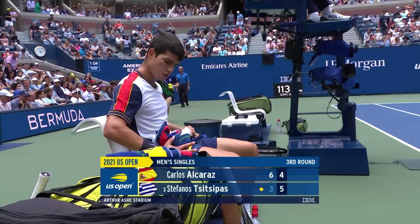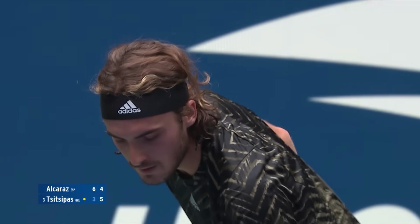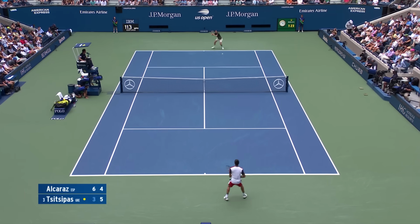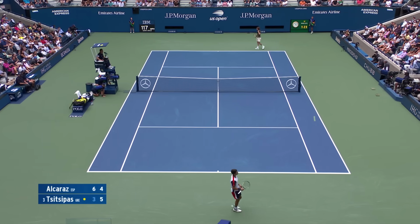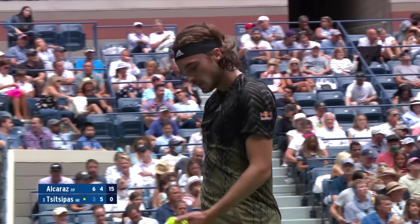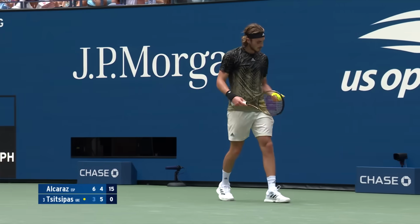Tsitsipas, who will serve for this second set. That's the way to look at it. Start the third set. Ready to go. Not worrying about the past. This time the ball right up the middle, paying dividends for Alcaraz. Good backhand, he drove through that one nicely.